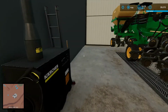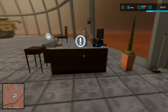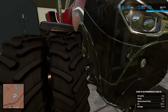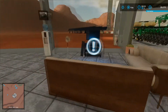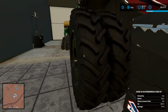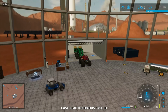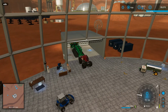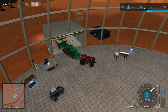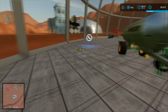Okay, plonk that down in there, and let's just access this via the old television screen computer thing. If I can find the button to access it, that would be lovely. Come on, game. No, you're not going to let me. There we go. Took a bit, but yeah. So yeah, let's just drive this on into the already full area here. Okay, and let's have a quick look.